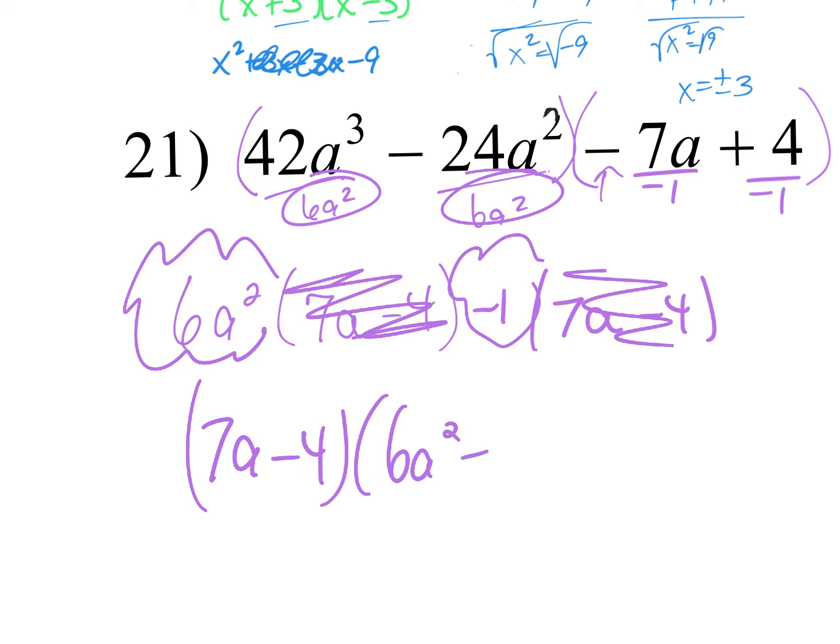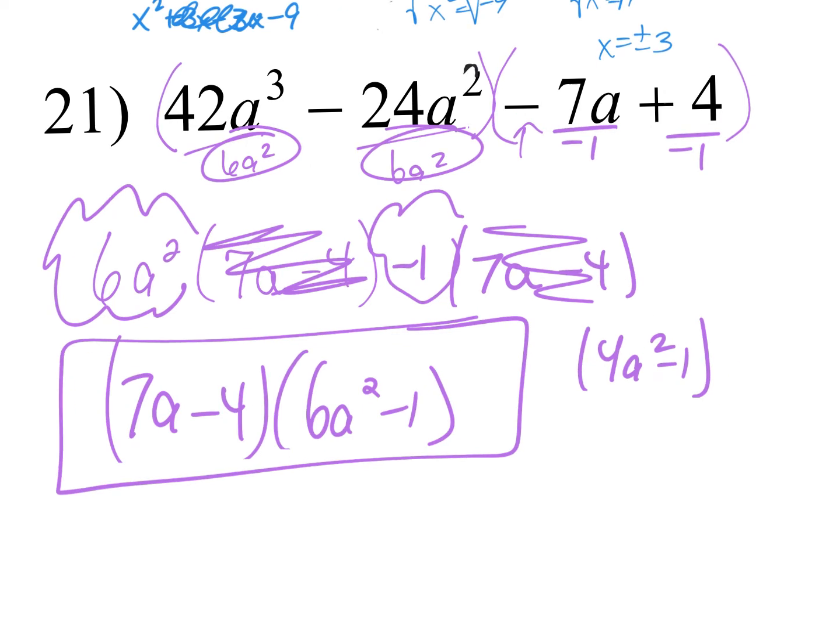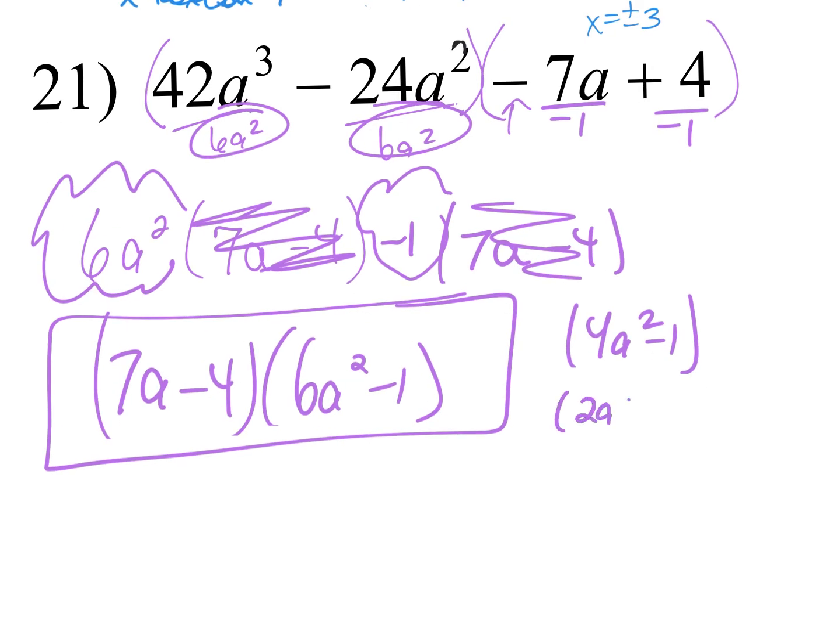Before you guys pat yourself on the back and move to the next one, check to see if that factors anymore. Is that the difference of perfect squares? No. But if it was like this, would it factor more? Yeah, what would this have become? 2a plus 1, 2a minus 1. So whenever you guys think you're done, just kind of check again. If you have a minus sign and there's something square, just take a quick check.